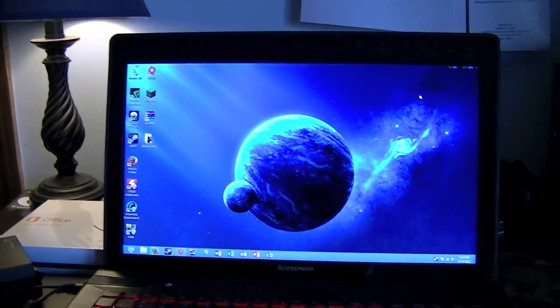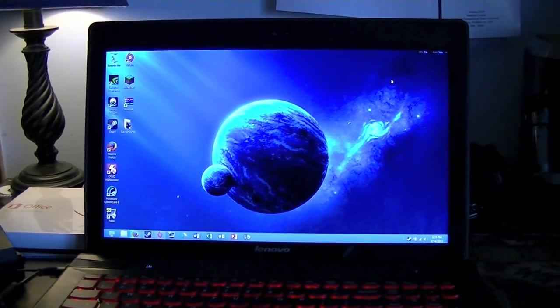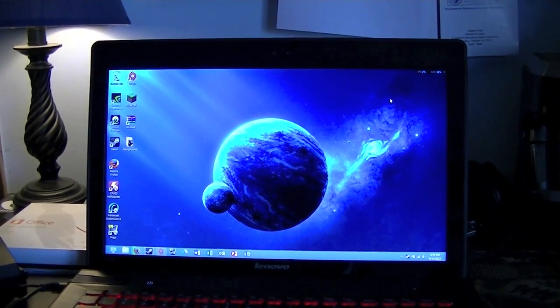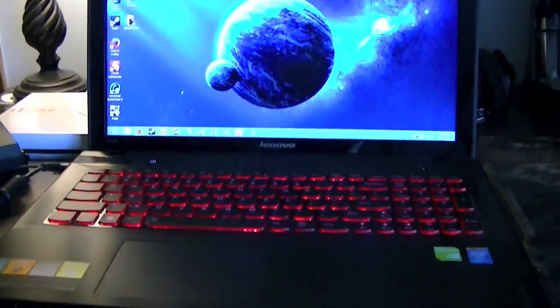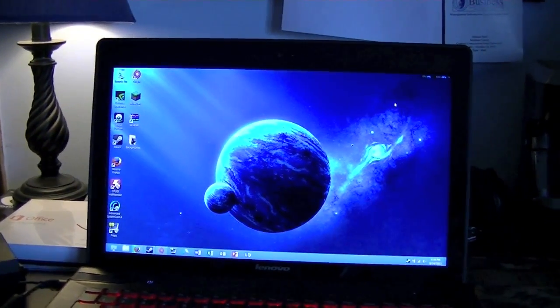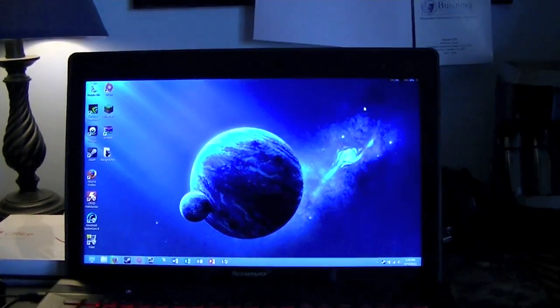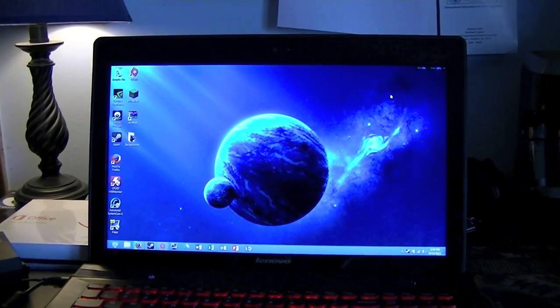So I bought this for $1,250 off Lenovo.com, and I was very surprised it only took 3 days to be delivered. Some people were saying their Lenovo laptop is taking weeks or months to be delivered, but I guess I was lucky. So with tax, it cost around $1,330, and it's been treating me very well so far.